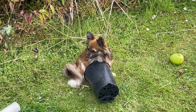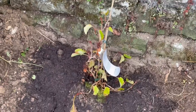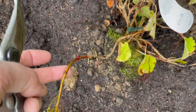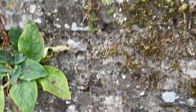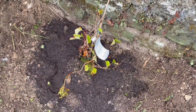Java with his favorite toy, an empty pot. We've just been transplanting. This was a gift I was given last year, and I was really bold. I didn't plant it. Hopefully, it's doing okay. I'm going to trim back some bits, but this was a gift, and it's a tree climbing hydrangea, so it'll come up here. There's a rose, foxglove, things like that. Toad flax. I love toad flax. Toad flax is so beautiful.